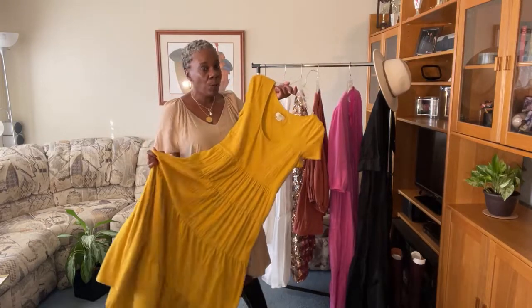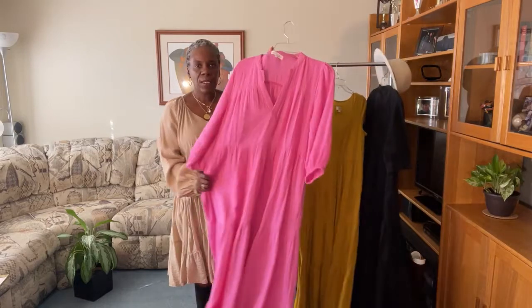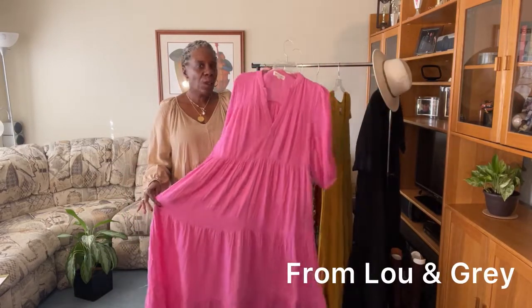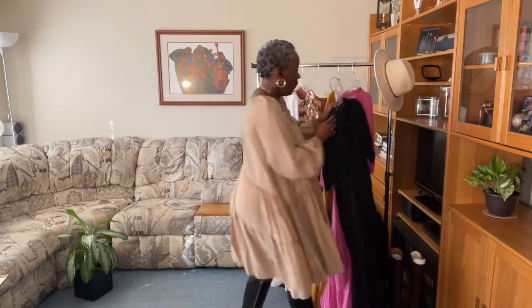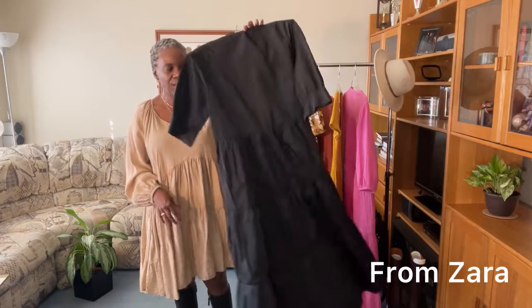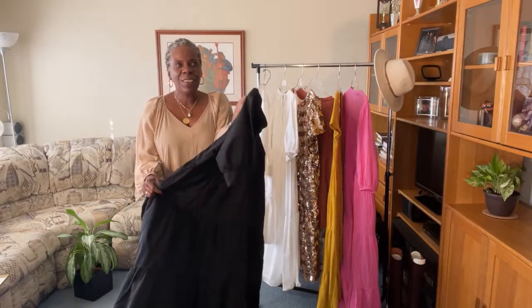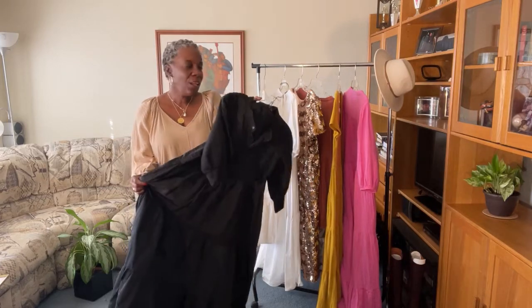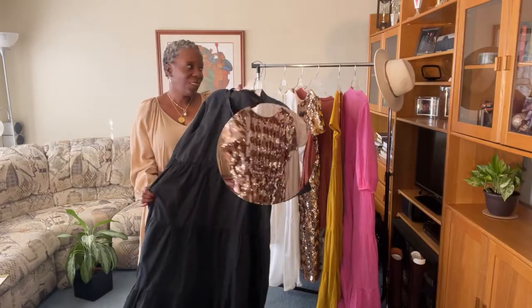And last year I wore this one here, so I'm going to restyle this one today. I wore this one already at the dig, so I'm going to restyle this one also. And for those of you who have been around for a while, you will remember this one. This is the taffeta dress that I got from Zara. I've worn this a couple of times already, and I will insert the picture so that you can see how I styled this.